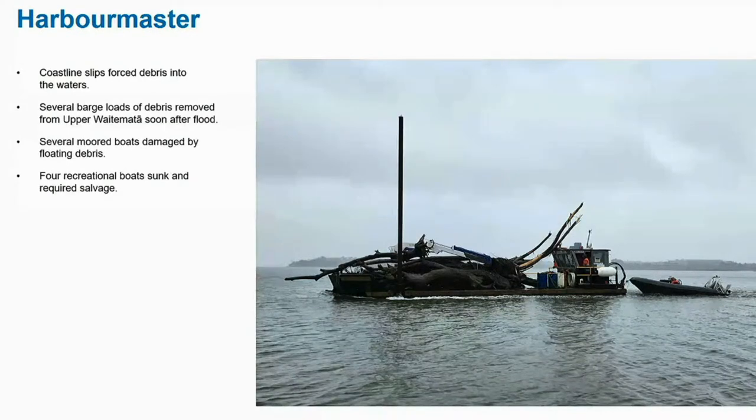I think the other point that has occurred since these slides were prepared and in preparedness and readiness for Gabrielle arriving is that the Harbour Master, in conjunction with Ports of Auckland, has required that all large ships head out to sea before Gabrielle made landfall. And all of those providers headed out to sea, all of those ships went out to sea, some of them anchored out in the Gulf and others went out to sea.